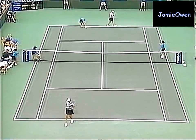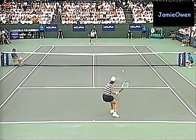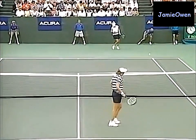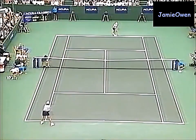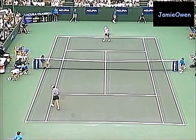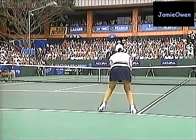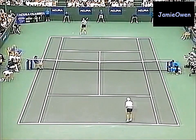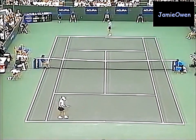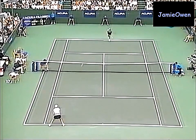An ace for him. That is a fine hold for Lindsay Davenport. An ace, and Seles holds at love. Way before Hingis made down the line such a tough shot in women's tennis, Seles was doing it more than any other.